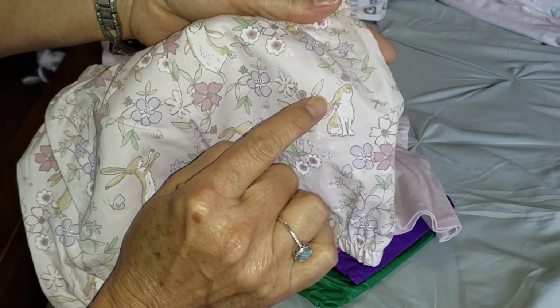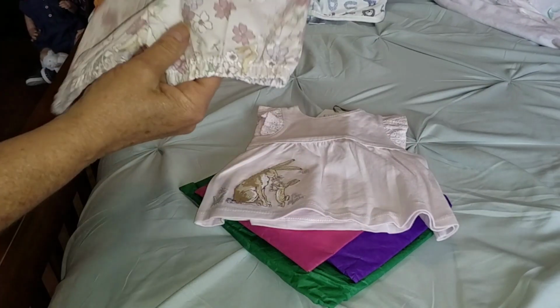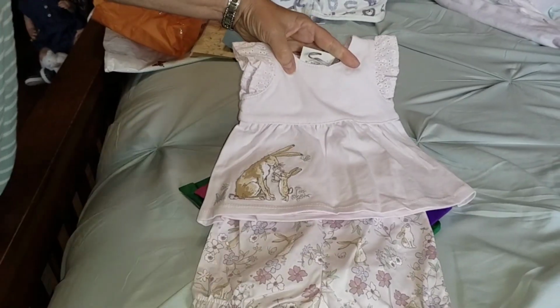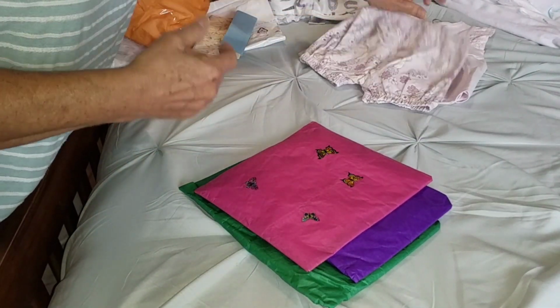I love that little face. Look at this little face. See that little face? He's looking at just, oh, in heaven. I think he's smelling the flowers. That is a darling outfit, Suzanne. Thank you so much. That is going to look so cute on you, Laurel. I can't wait to see that on you and Georgiana.